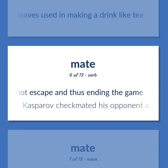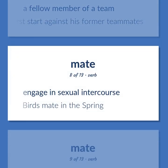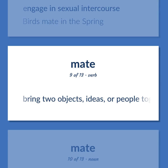Kasparov checkmated his opponent after only a few moves. A fellow member of a team. It was his first start against his former teammates. Engage in sexual intercourse. Birds mate in the spring. Bring two objects, ideas, or people together.